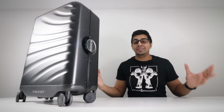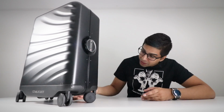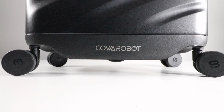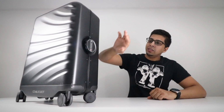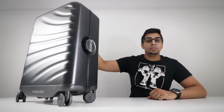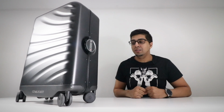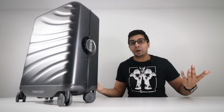The way it works is kind of interesting. It has a variety of different sensors, a camera, as well as wheels that literally come out and go back in whenever you need to. Now, it follows you based on a wrist strap that you wear. And it also has an integrated lock on the front as well as USB ports on the back, so you can go ahead and charge your devices on the go. So overall, it seems like a well-rounded suitcase for your average needs. So without further ado, let's go ahead and take a closer look at this thing before we try it out.